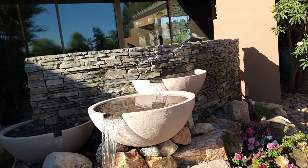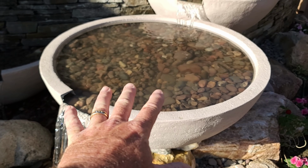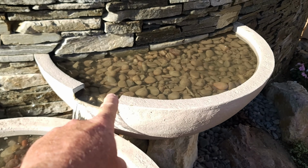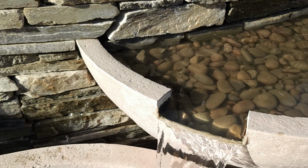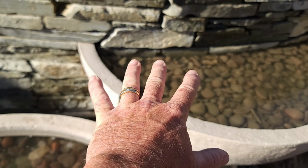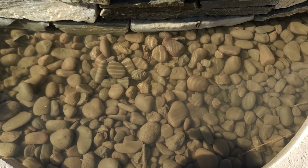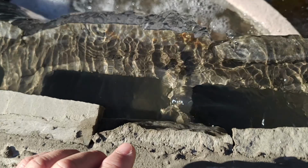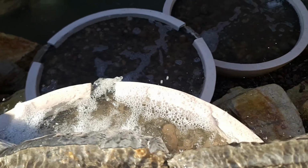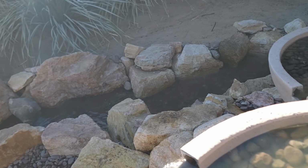First things first, I want you to see some of the cool things that we did, like the spillway bowls right over here. This one over here is actually carved right into the wall, and we built the wall right around it. So we didn't cut this bowl. This bowl is still in one piece. A little sneak peek, here we go: we built this spillway wall all around it. You're like, wait, what? What's going on there? I'll show you. Hang on, be patient.